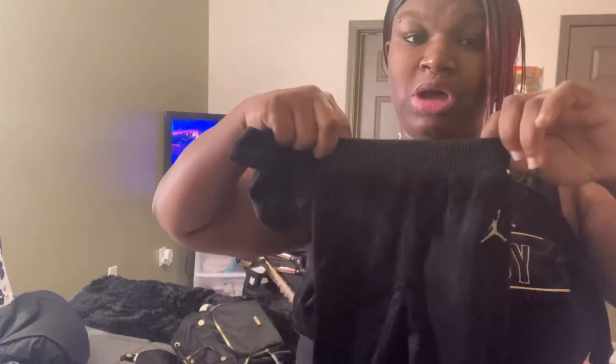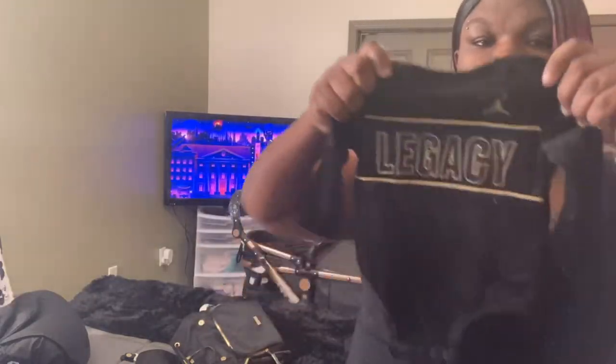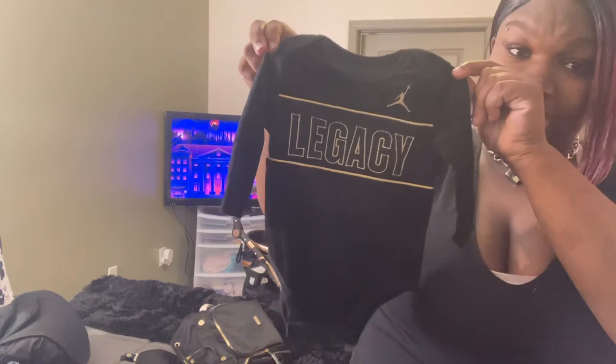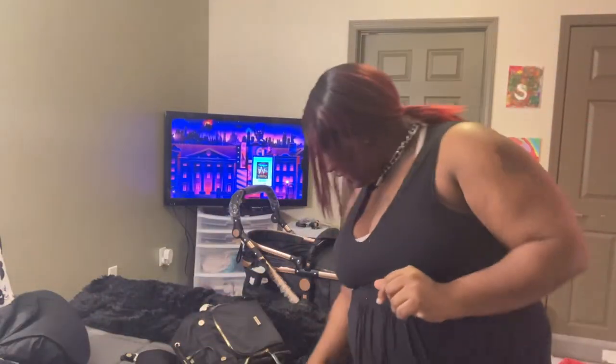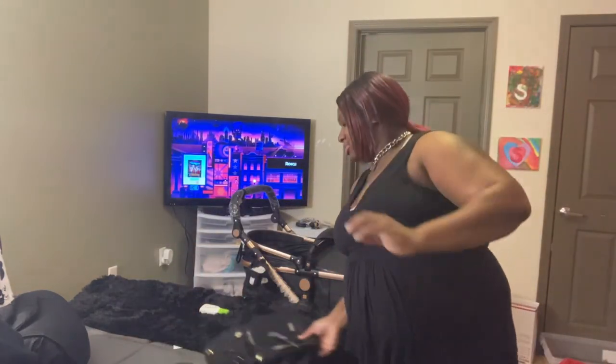Brand with Jordans. Okay, there's a little pants, matching hat, and legacy. Okay, and there's a little onesie to go with that. That's the little outfit. Oh, and he did have that. Okay, his little bib. Like I said, Khaled. If you didn't believe me, so.